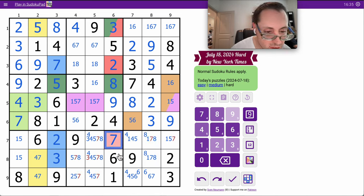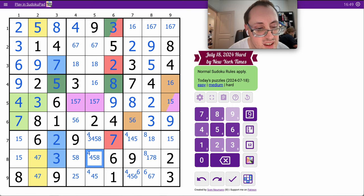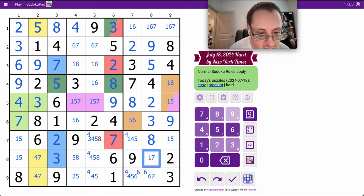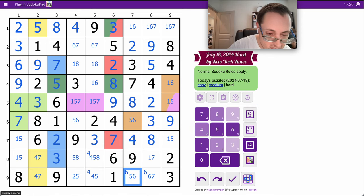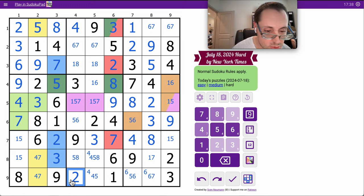This is not quite 1, but 2 in column 6 places the 7. I now have a 1-5 pair in row 7, which places an 8. This can't be 1 or 5. Five actually makes this a 4. It's been known for a while. So pair in column 7 places the 1. And there's only one place for 2 in row 9.